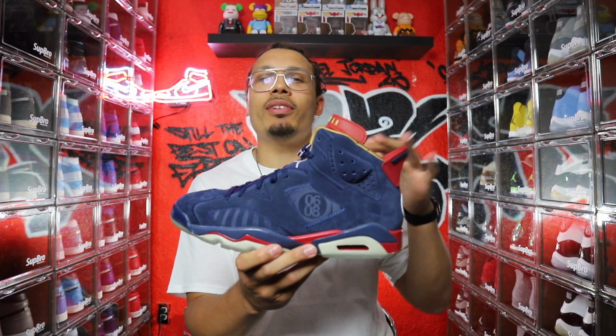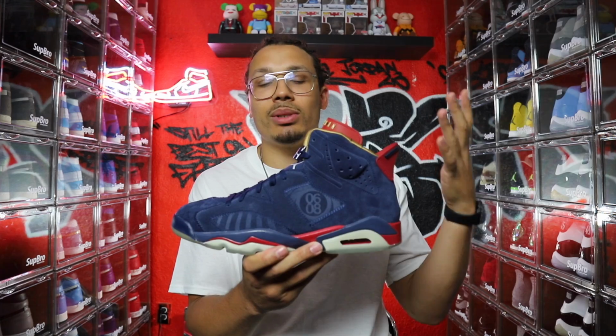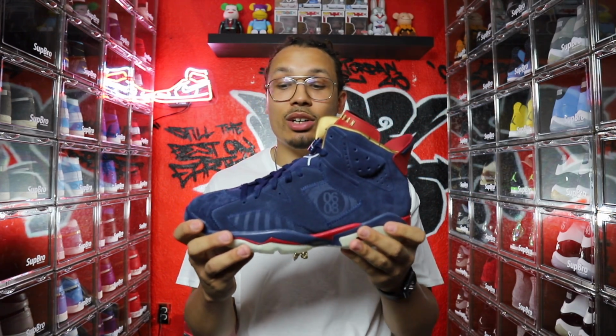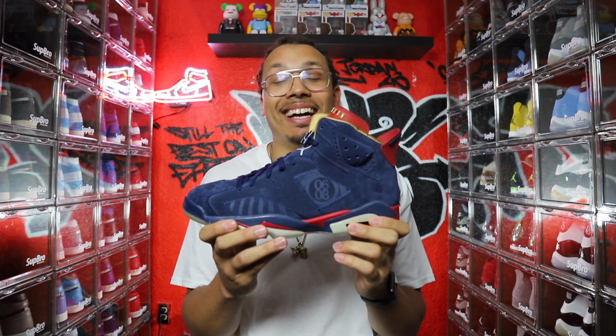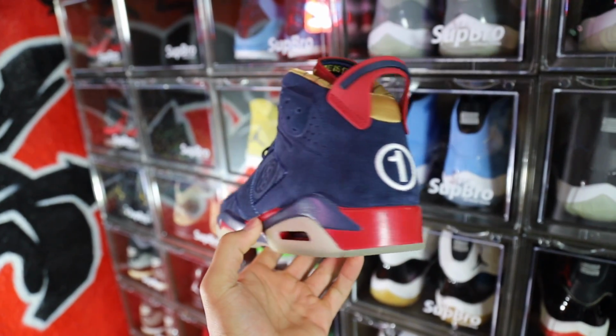These are going to hit for roughly around $1,000. This is the first version, and then they have a retro. That's up to you to decide which one you like more. But me personally, I always like the OGs and the very first ones to come out. So for me, I would go with something like this for $1,000. I think the quality, again, on these is just super dope. And, bruh, that's all I can say. So this is my $1,000 pick if I were to spend $1,000 on a pair of shoes.